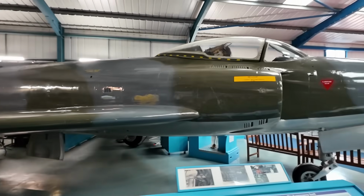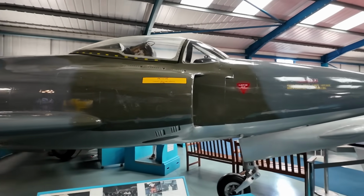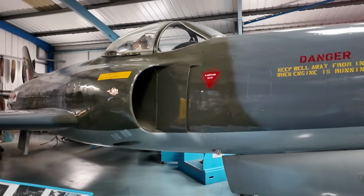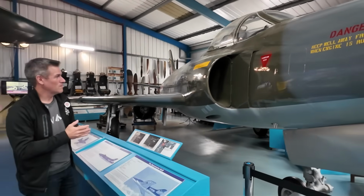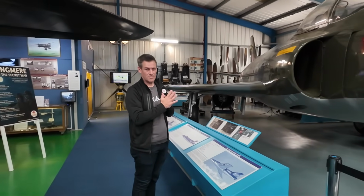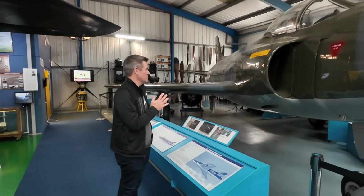I keep going on about the Hunter being pretty. I'm not a fan of the Swift, but it has some lovely lines on it. Yeah. And you can almost say that the cockpit layout and intakes are very similar to what you'll see on the F-102, 106, just not as pointy. That same sort of shoulder-mounted intakes.